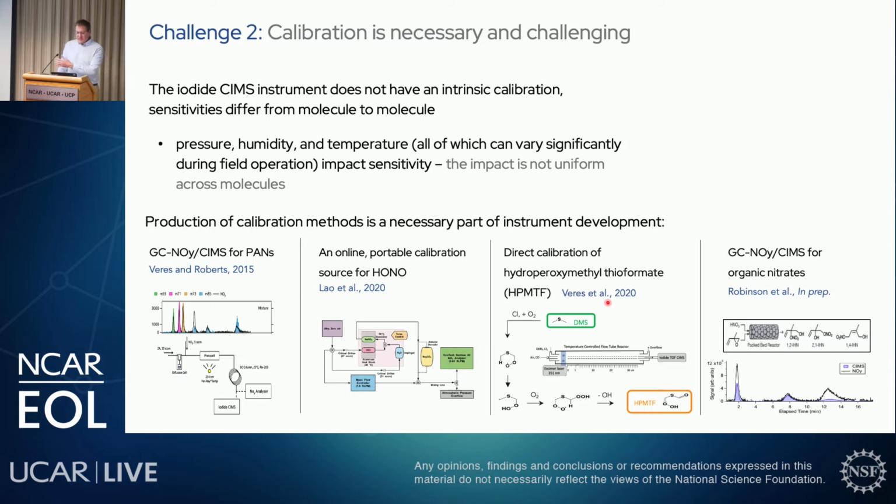I don't need you to understand everything that's there. It's 4 examples of, collectively, probably 6 months to a year of work each of developing individual cals for a species. The left is PAN. Then as we move to the right, we developed a source for HONO, or nitrous acid, HPMTF, which I'll again talk about a little later, and organic nitrates. We are currently working in my lab to develop calibration methods for those.